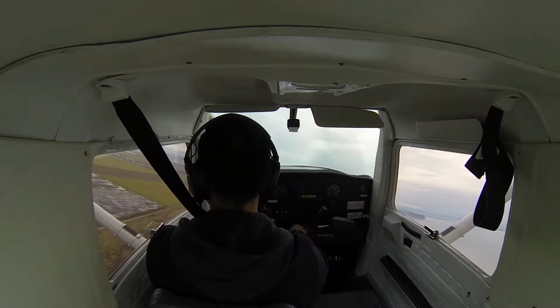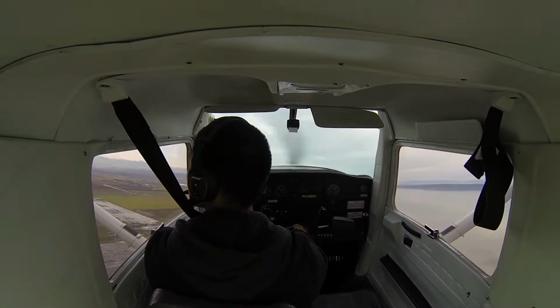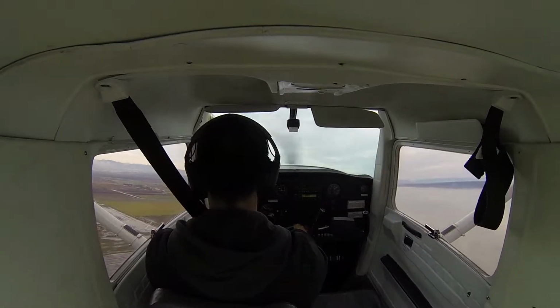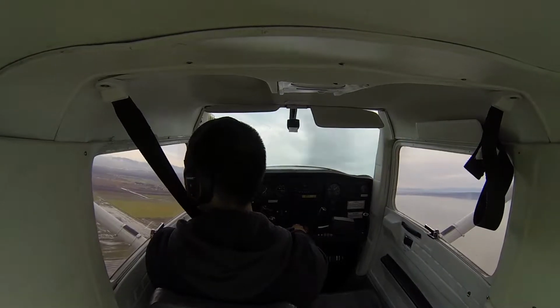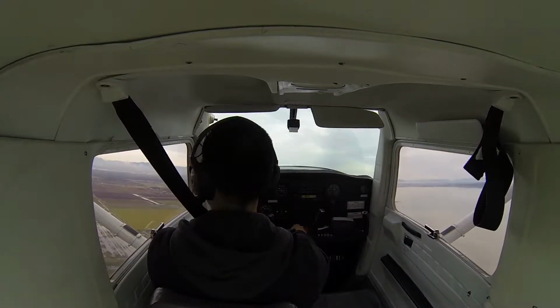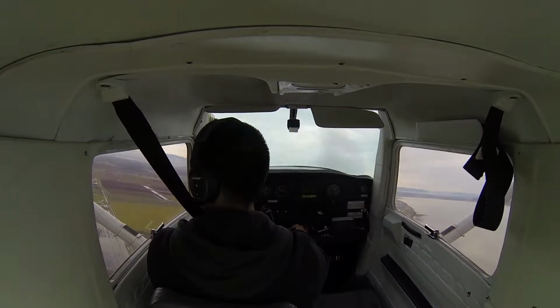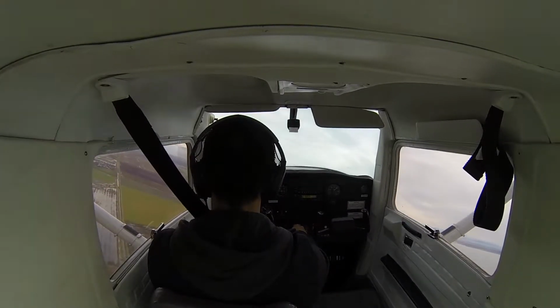Extra 300 Golf Oscar Echo X-ray, inbound, full stop with Charlie. Oscar Echo X-ray Tower, runway 12, altimeter 3019, radar identified, cleared left base. Left base, Oscar Echo X-ray.